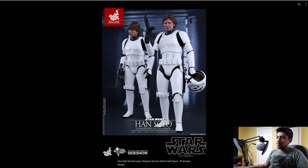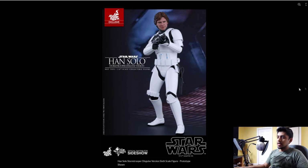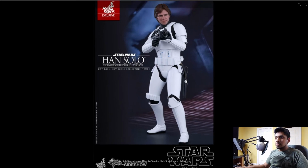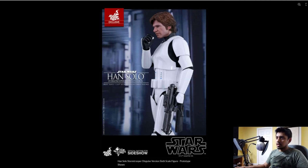They've added, when it gets close up to his face, I'll probably zoom in. But it comes with an E11 blaster. It comes with his little holster there, as well as a little droid collar and all that. I don't know the name for it.